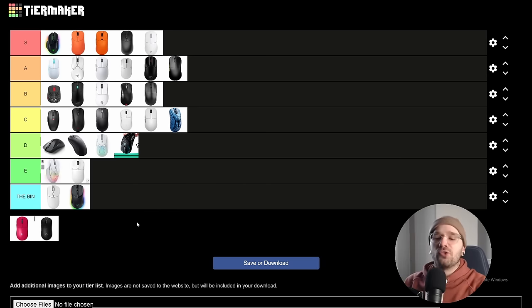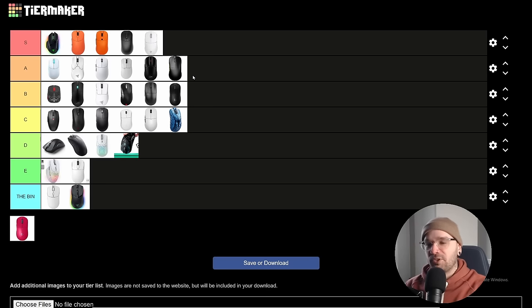Next up are the two Superlights. The black one is Superlight 1. The pink one, or the magenta, is Superlight 2. The Superlight 1, I am putting into B. I know it's micro USB, but it's still a great mouse. And that's it, really. It's still a pretty good mouse. It's not great. It's not A tier, but I would say it's on the same level as these ones.